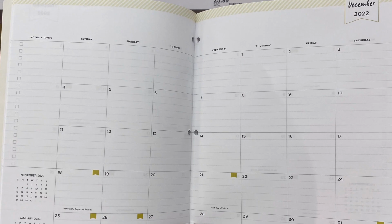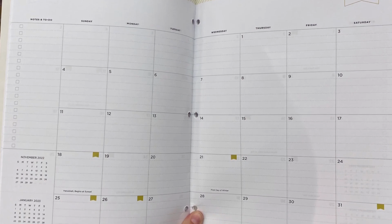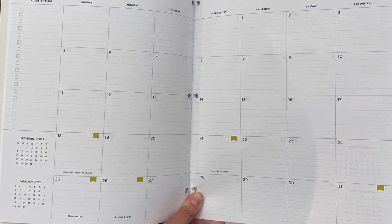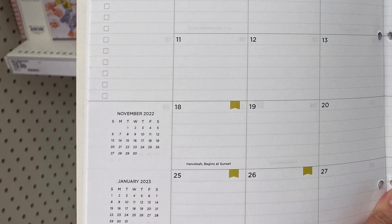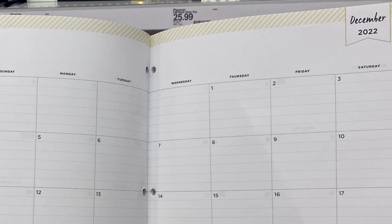Now, when you look at the monthly view, you can see how amazingly enormous this is. I like that the lines are there, but they're very light, very subtle, so you'll be able to keep your handwriting and everything neat. And you've got that space for notes and to-dos on the left, as well as the month before and the month after calendar. And there's also some space at the top, so if you're a washi tape person or a sticker person, you definitely have space up there.